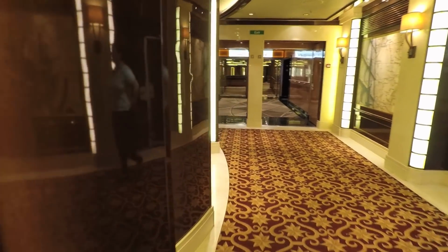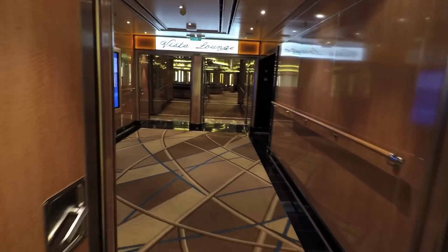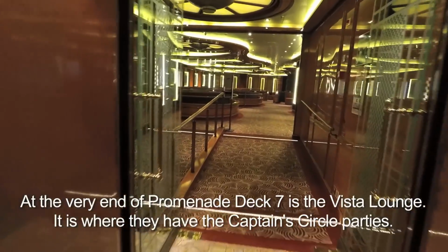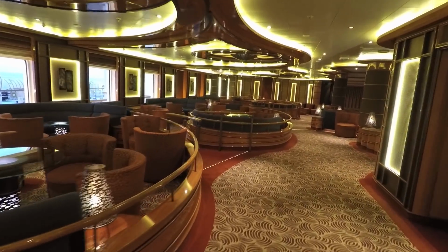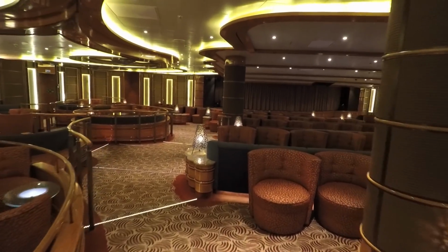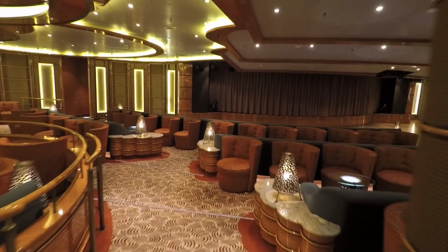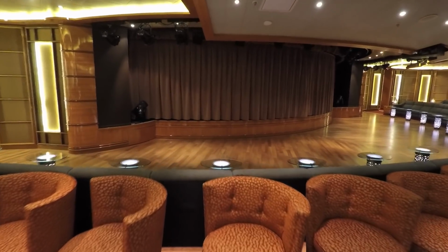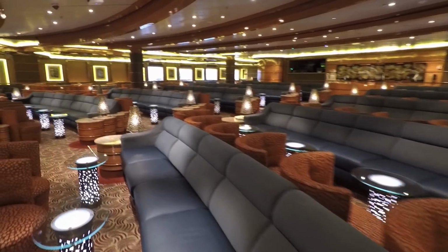So, still heading aft, starboard side of deck 7, we come to the Vista Lounge. And the Vista Lounge is a nice lounge. Lots of seats. It's very big, goes all the way across the ship to the port side. Sometimes it's closed though. Sometimes they do art auctions here. Sometimes there's private parties going on here. I even have come to some private functions here. But then at night they do dancing, and we've done trivia in here. So it's just a lounge for everything.